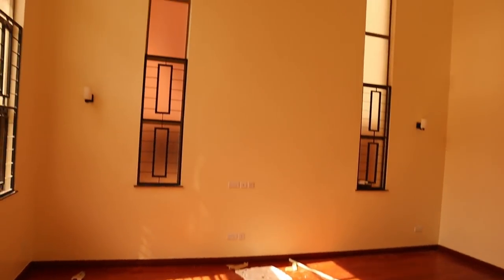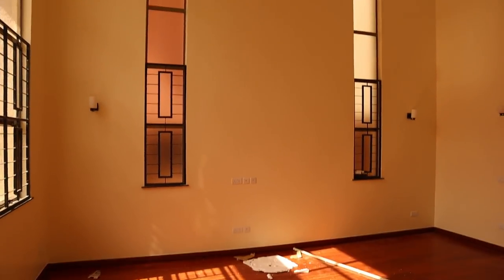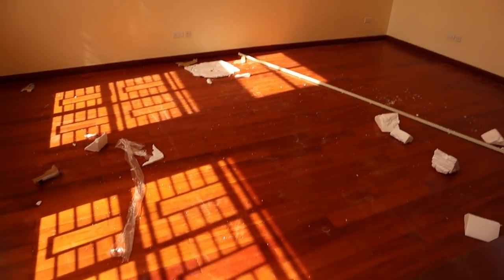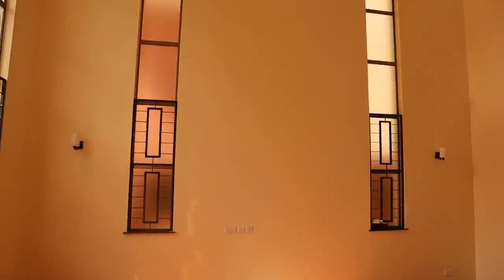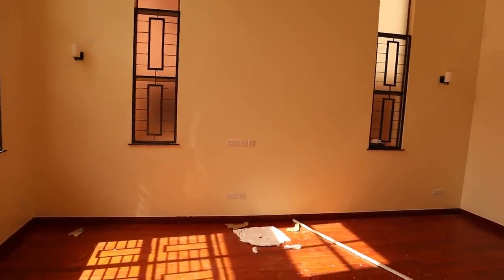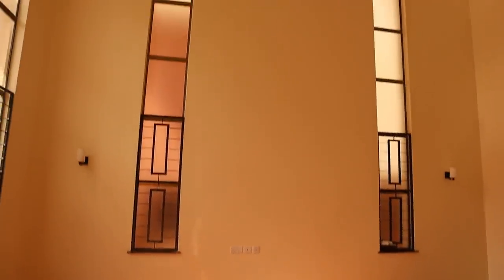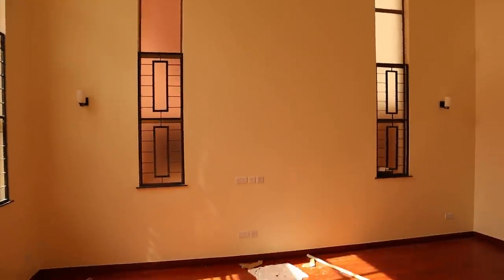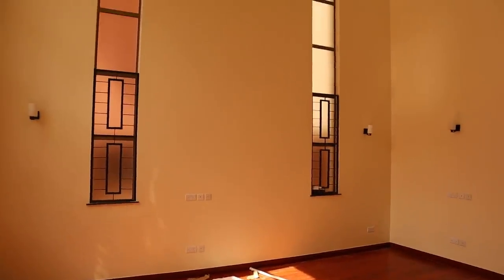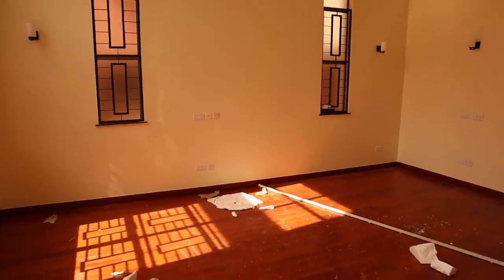So this is our new project. It's more of a villa. It's a very big one and a very tall one. I have a few ideas for this space, and starting off, the first thing is putting up a fireplace structure over here. I feel like that is going to look so good in this space because it's so big, it's so tall. So a fireplace will be perfect.